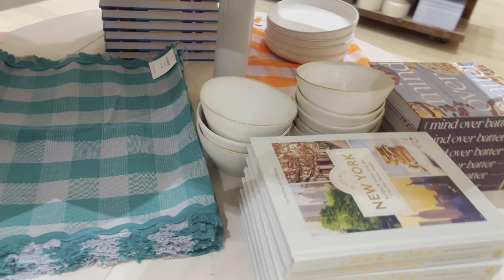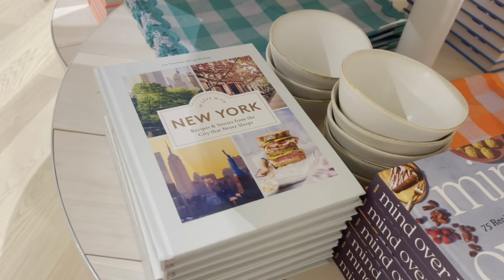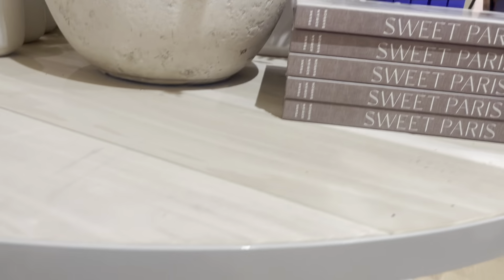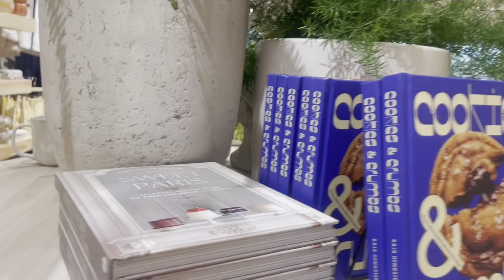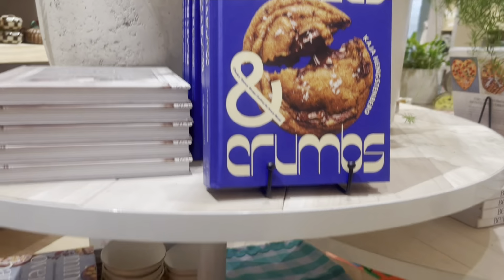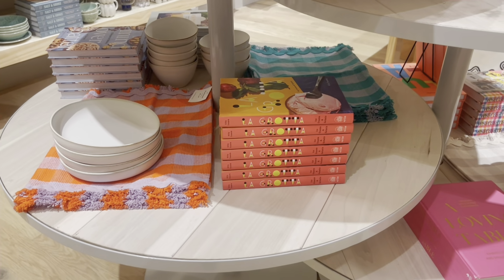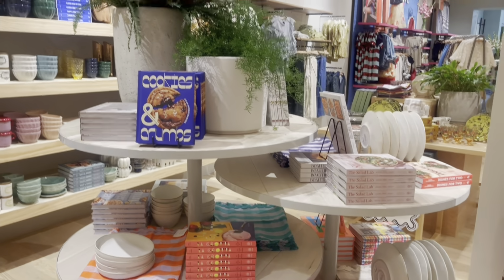Now, in addition to the recipe books that they have, they also have some travel books, which are really nice as well. So that was something new that I found out today on this visit. But they had quite a few books at this particular location. What they did not have at this location was furniture. So unfortunately, we won't be seeing any of their furniture. But if you check out anthropologie.com, you will be able to see their full line.